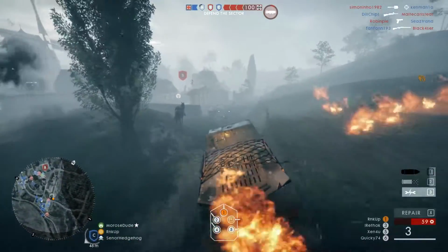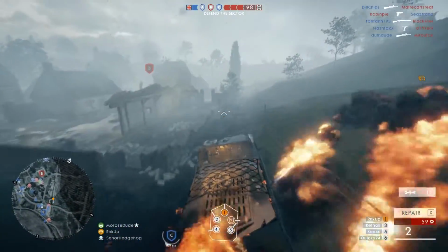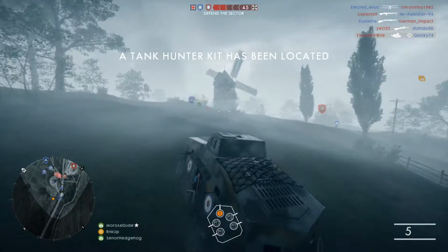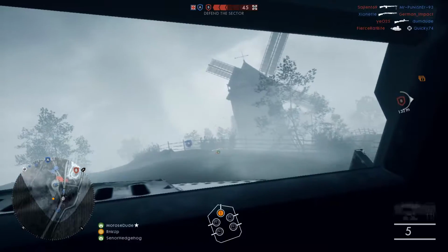Now for the 3 variants of this tank, the first one you get is the heavy assault. Now of course the driver has a 58mm anti-tank gun along with a scatter gun. That's basically the standard tank loadout in terms of Battlefield 1.